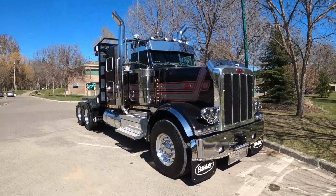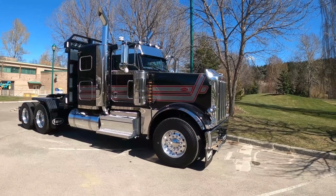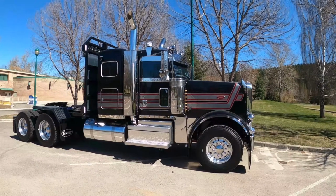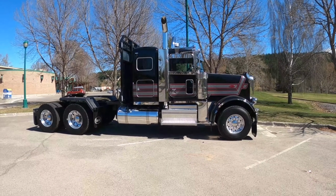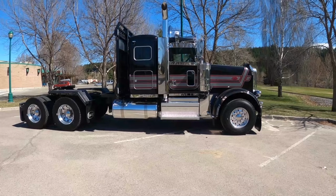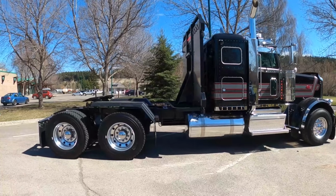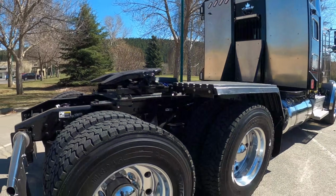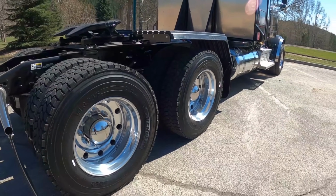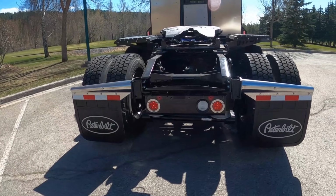It's been a long time coming, longer than we would have liked, but oh my gosh, how good does she look? Absolutely fantastic. 389, short hood, heavy spec, big front end, heavy diffs, no traction control, built for off-road, built to haul the big loads, built to do the hard work, because that's what a Peterbilt's for. It's not just all about looking good. Look at that. Oh yeah. Absolutely love it. Fantastic.